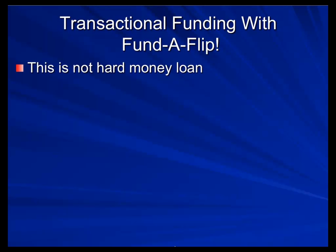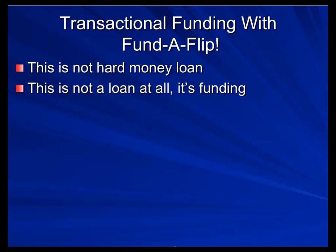Now, understand a couple of things, okay? The type of funding that I do is not a hard money loan. So if you're looking to do rehabs, I'm not your guy. That's not what I do. And in fact, you'd probably want to talk to a hard money lender for that. In fact, this is not a loan at all.